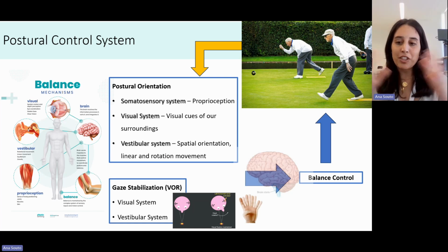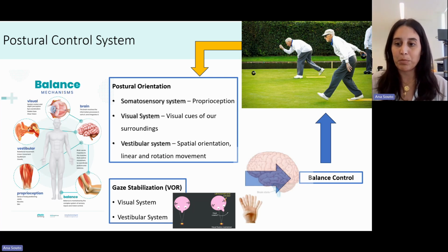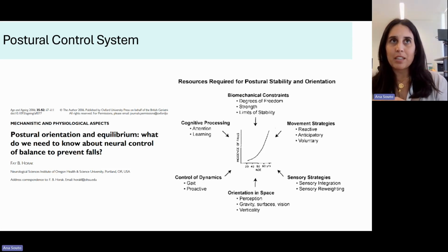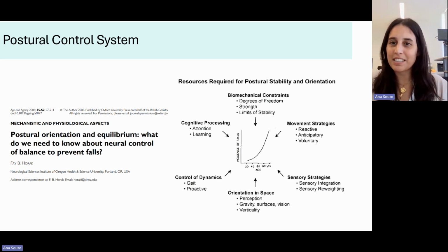Okay, so having all this working properly, then we can create the adequate movement strategy, the motor output. If we think about all of this, it's easy to understand that balance is actually a very complex skill that requires a lot of different resources. And so this is my starting point, this article that in a very simple way explains this complex interaction of all sensory-motor processes and all the resources that are required for proper balance control.